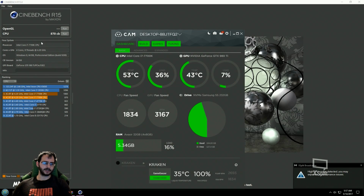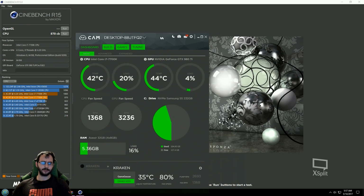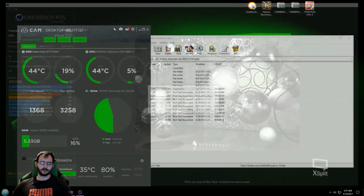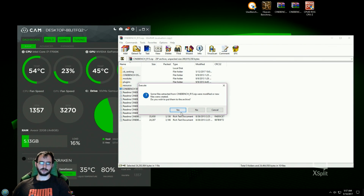See, my score was also hammered down, 870. My best score was this 1065. Put that away. Save that score too.